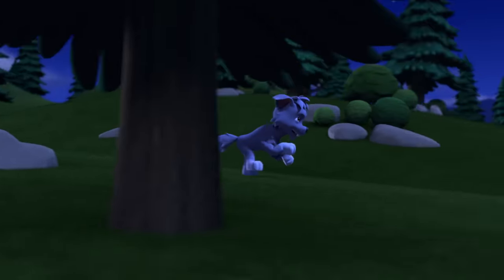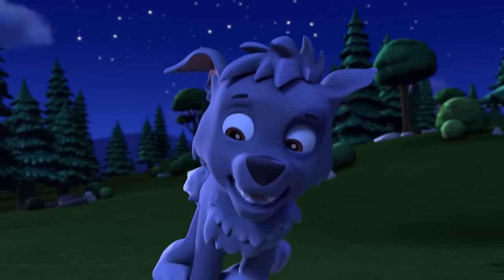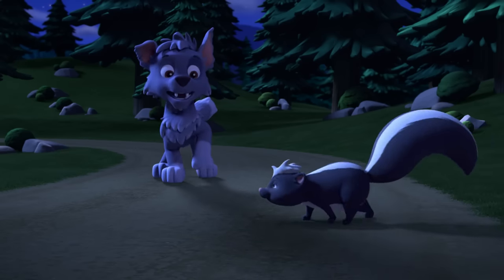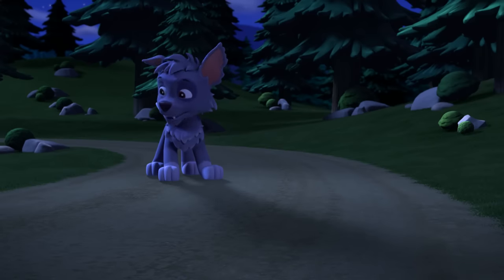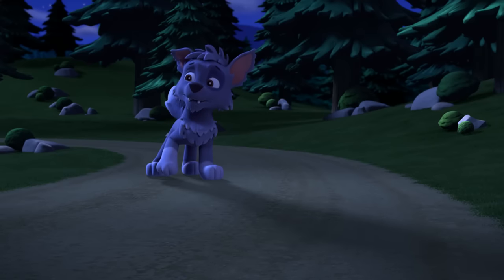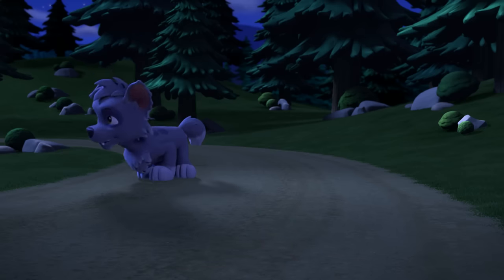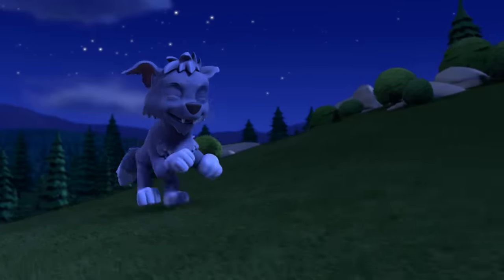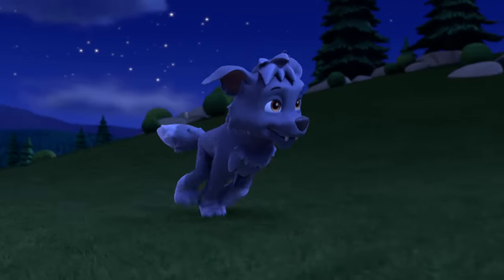Whoa! I'm really going fast. I wish my friends could see me do this. Oh, but I might scare them. Ew, smells like skunk. That's the first time a skunk's ever been scared of me. Hey, wait! Don't be scared. Whoa! I can really jump far. Being a werepuppy is kind of fun.